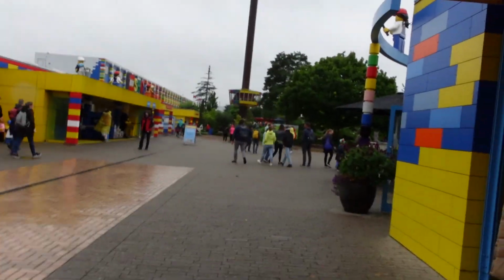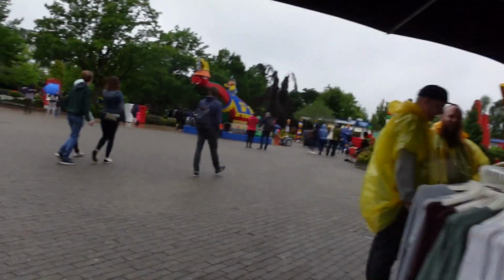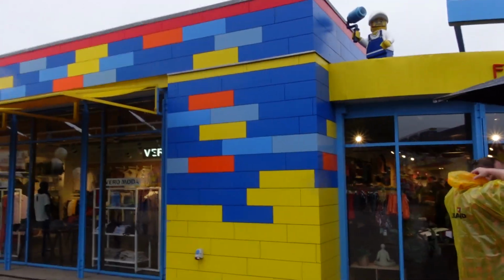So, once we get out there, I literally come straight through. This is going to be the first time I see this, because I've managed to get here 2 days in a row and I missed bits of the park. So you can tell the weather is completely different. Everybody's wearing their Legoland ponchos.